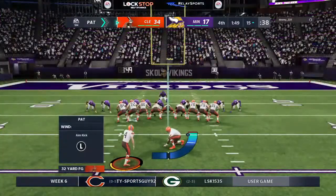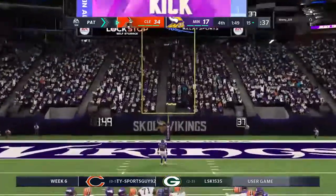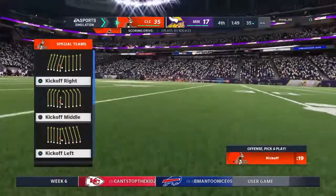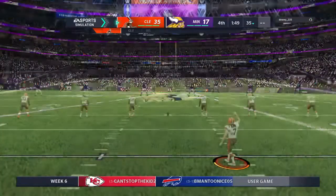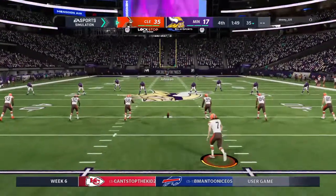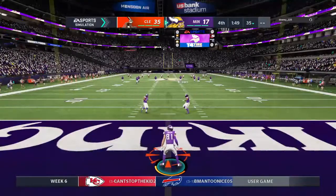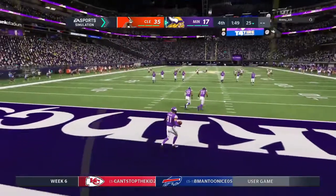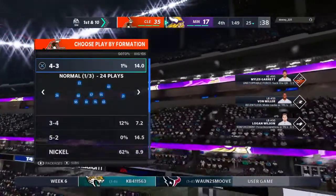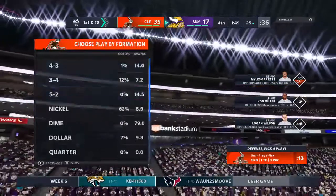Seibert on for the PAT. And he's been a busy man, 5 for 5 now as he knocks another one through to extend. Hey, man, I appreciate you, son. Vikings 17. Set now to kick this one away, and off it goes. And no return on this one as the fair catch is signaled for and taken. The Vikings take over 1st and 10 at their own 25-yard line.